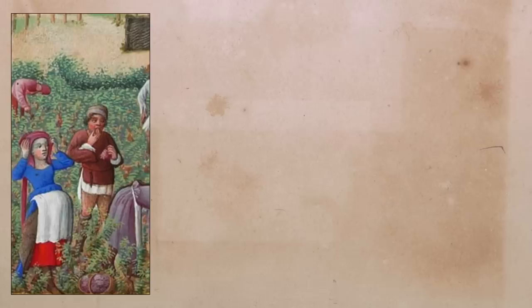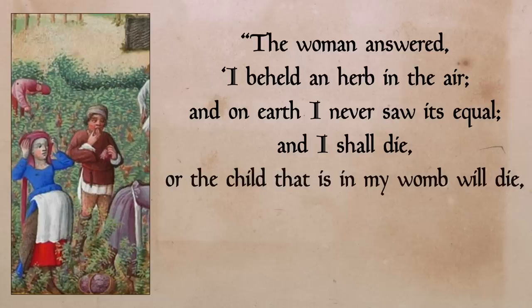And speaking of pregnant women in Old Ireland, there is a story in the 10th century Life of St. Patrick where a pregnant woman becomes ill and Patrick asks her to diagnose herself. "Why are you ill?" he asks. The woman answered, "I beheld an herb in the air, and on earth I never saw its equal. And I shall die, or the child that is in my womb will die, or we shall both die unless I eat that herb."